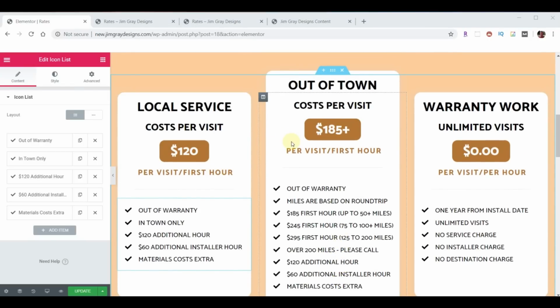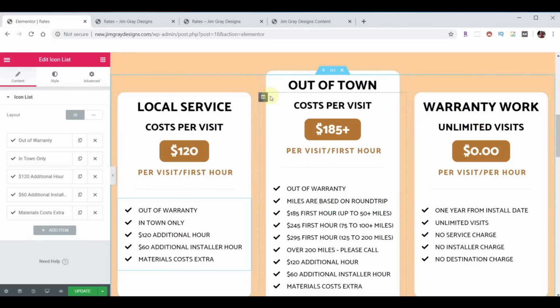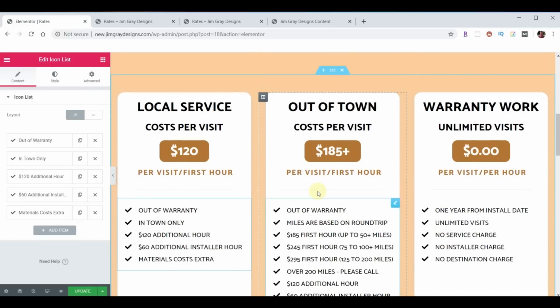That's what we're going to work on now. Well, one way to learn this is to make this column look the same as the others and then make the changes so you can see how that happened. So we're going to come over here, right click on this column, copy, and then right click on this column and paste style. Now they kind of look the same except this has different extra content in it, but we learned how to add ones over here with this little button there. Outside of that, they look identical. So what do we need to do to make this one look fancy?